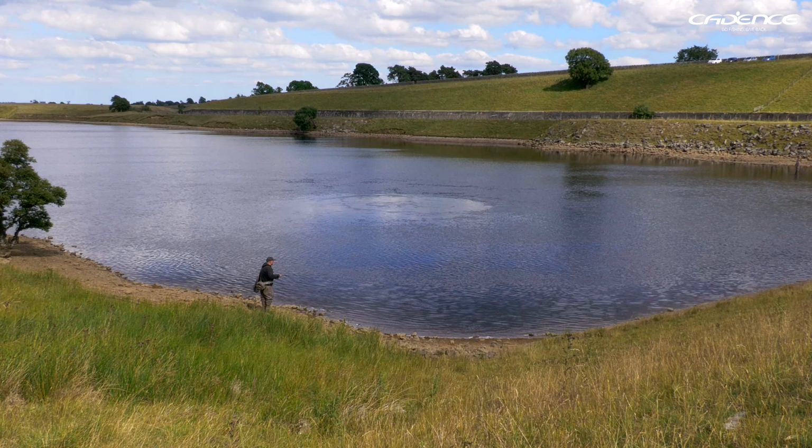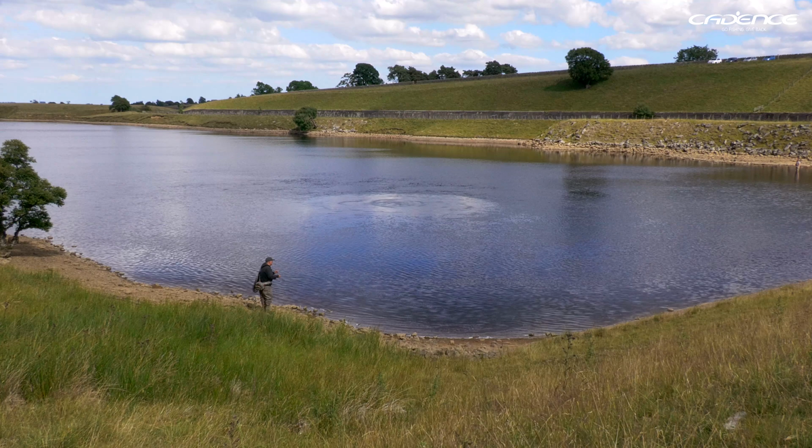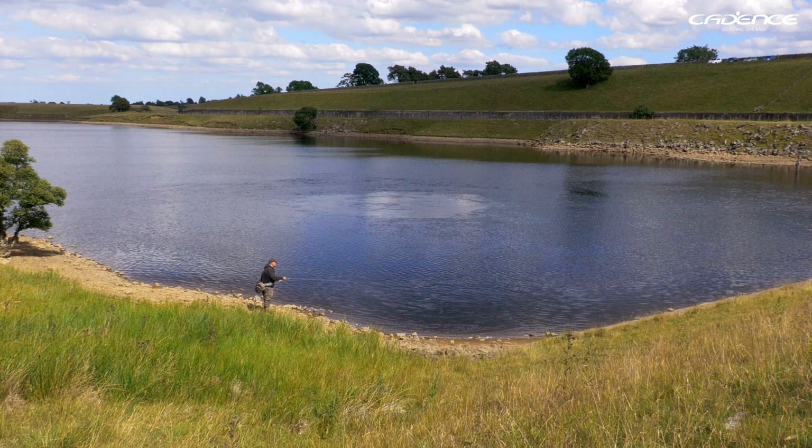Just as we've come down here, there are a couple of fish coming up right in this quiet corner, in the still water in the corner in the scummy area. I think there may be roach. It was difficult to tell from afar, but we'll just try the little shipments over the top of them to start with.